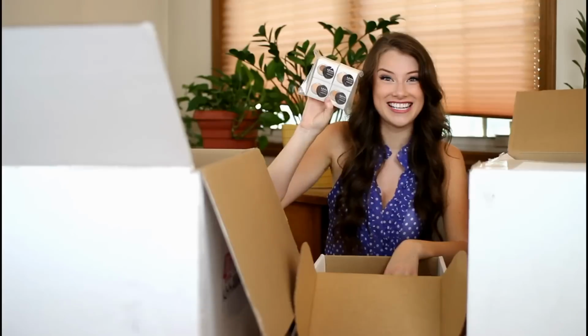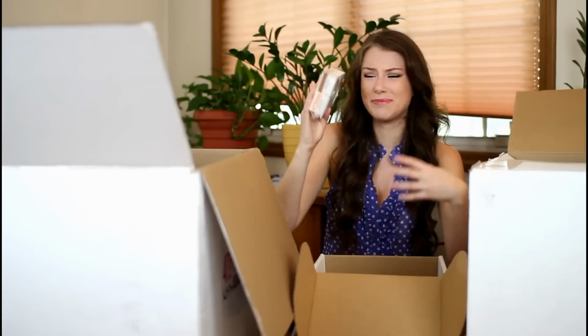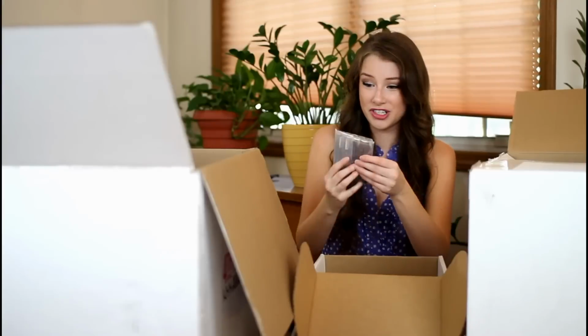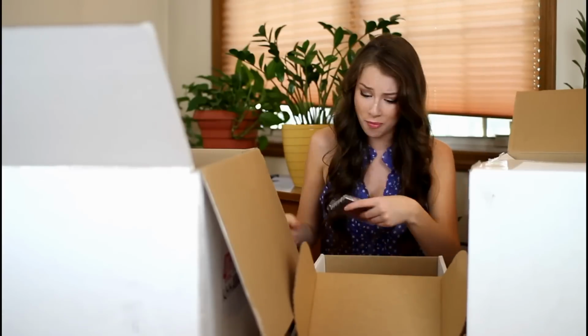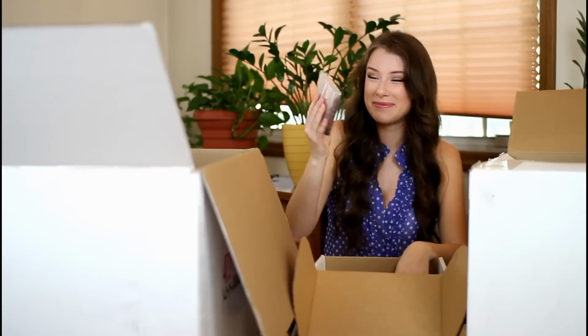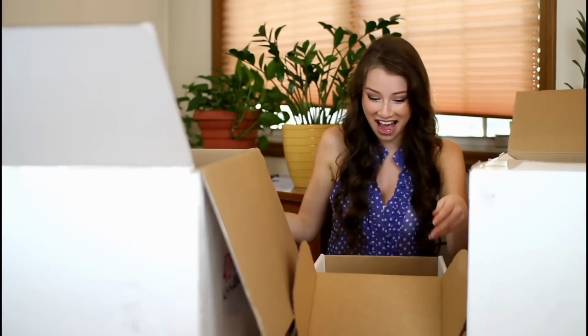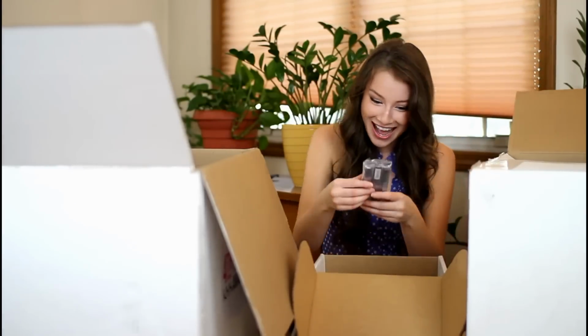Dark circle correcting concealer, which I don't even think I've seen before on the NYX website. How cool. Simply Vamp lip creams, which were in the first box, loved them so much. Simply Red lip creams in a bunch of red colors. Simply Nude lip creams in all the different nude colors they have. Oh my gosh, this is so crazy.